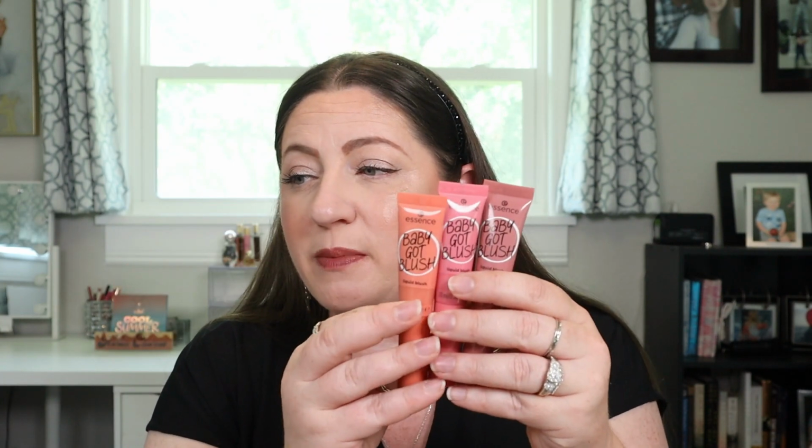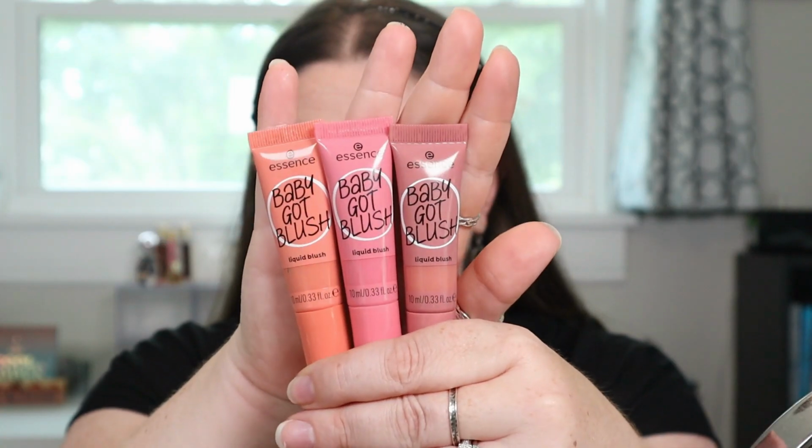All right, I do have a dedicated video to these. These are the Baby Got Blush from Essence, and I actually really do enjoy these. These again feel like a creamy texture, a creamy liquid blush, where they're not serum-like, they have a moussiness to them. And these ones are pretty intensely opaque too. These are not sheerable at all. They actually come out quite intense on my cheeks.